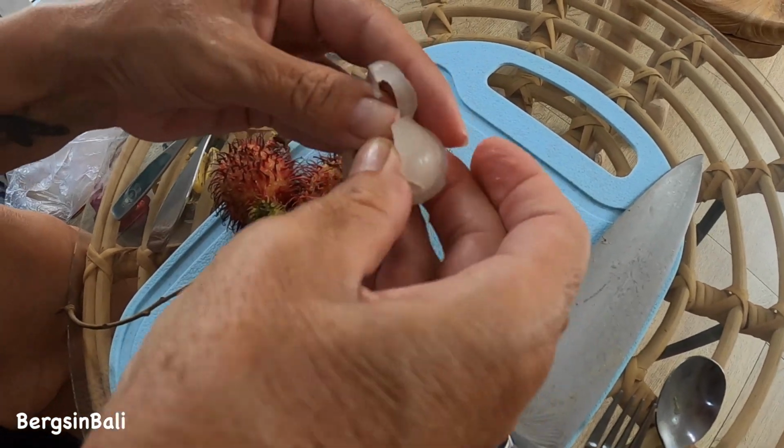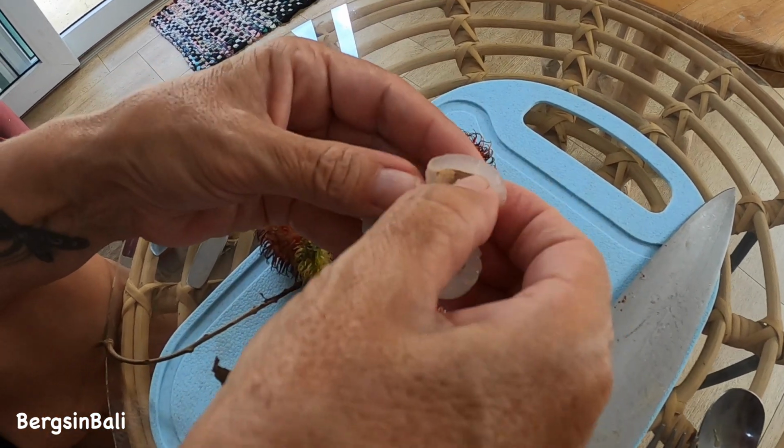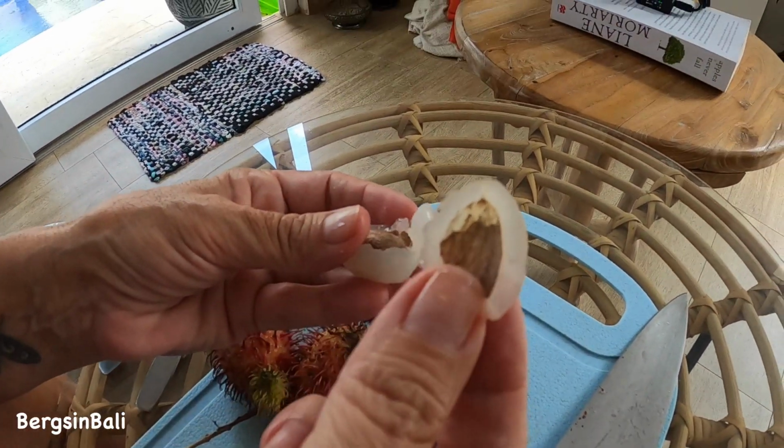Oh, so there's not even anything in there, hardly. No, so there's nothing in them. Oh, yeah. What a waste. It's not a waste. Waste for fruit. And the inside stuff? Yeah. Looks like pencil shaver.